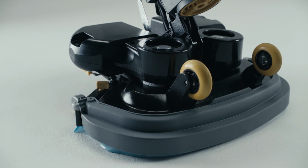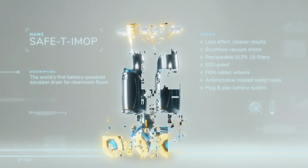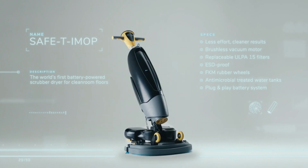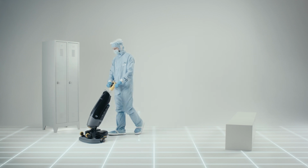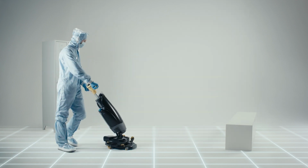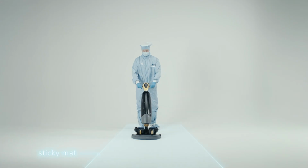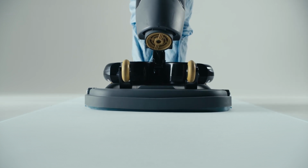The SAFE-T-IMOP, the most effective way to clean room floors, reducing contamination risks while easing the workload on cleaners. It delivers superior results with minimal effort, making clean room maintenance more efficient. You can clean more space in less time with better results, designed to reduce physical strain and make cleaning effortless. The SAFE-T-IMOP preserves and renews sticky mats, ensuring uncompromised cleaning performance.